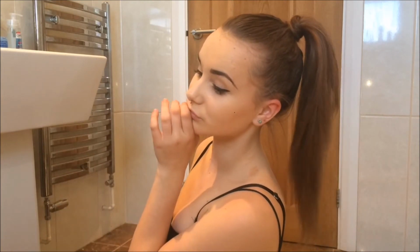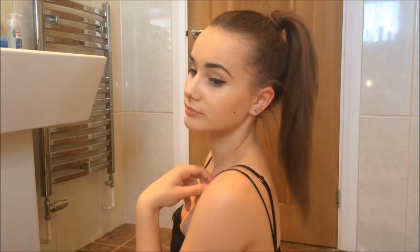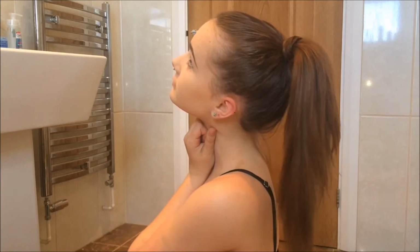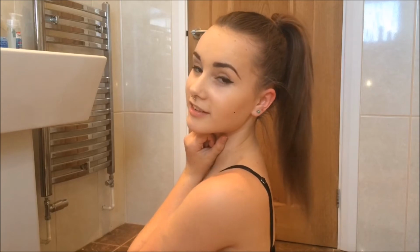So if you're looking for a classier look, then this is definitely the look for you. It's definitely more elegant but still really simple, and everyone knows that Kim K rocks this look all the time.